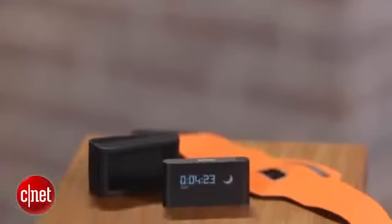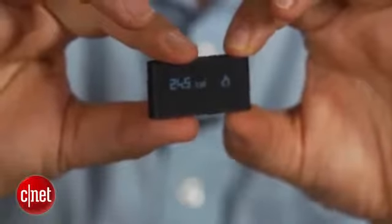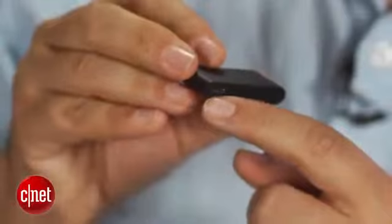Now, wearing it is the thing. It's a beautiful design. I mean, this is like an Apple level type design. It's all sleek black. It's got an OLED display that only pops up and is visible when you press the button. A little hard to see in direct sunlight. And it connects with micro USB over here.